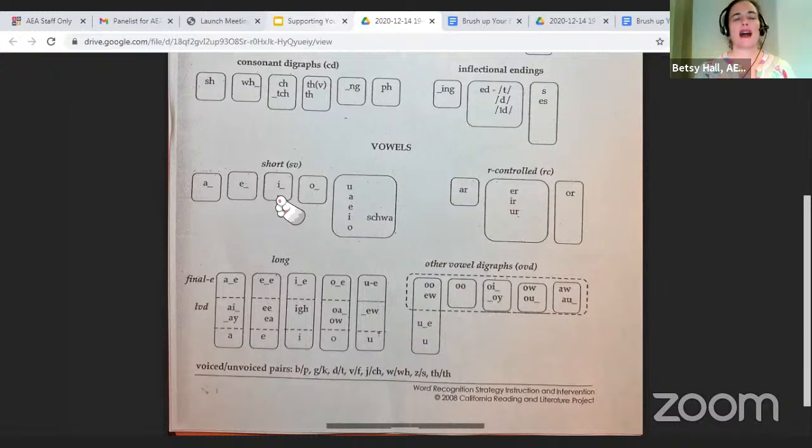Edge. Short I says "i," in. Short O says "ah." Short U says "uh," kind of like if somebody poked you in the stomach.